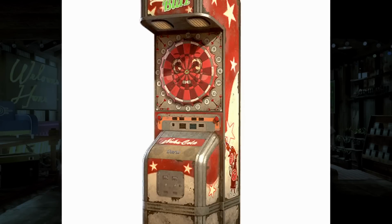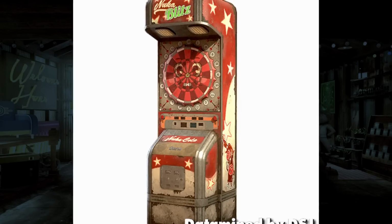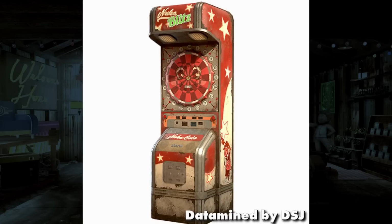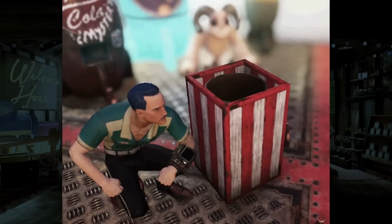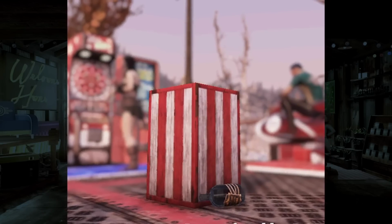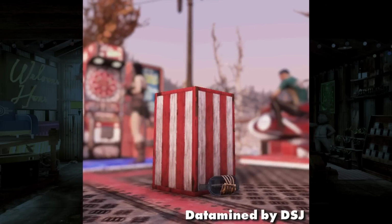Now, as Bethesda do like to give us these interactive gaming machines for the scoreboards, here is another one here. I don't know if it's going to be Atomic Shop or Scoreboard, but I would presume it will be Scoreboard, and this is a Nuka Blitz machine. Also in the Datamine you can find these cool cinema bins, I'm going to call it, because that's what it reminds me of. It's like a big popcorn bag, but it's also a bin. So interesting looking there and a decent sized item.